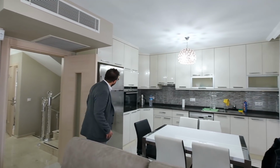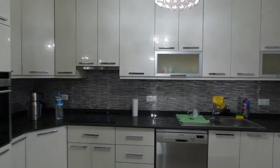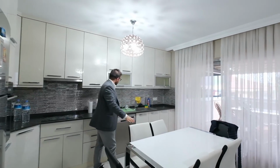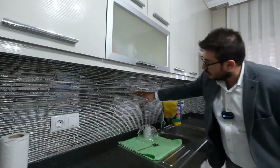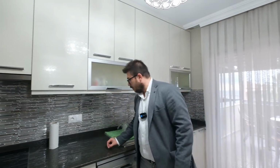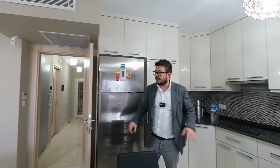The kitchen is fully equipped with fridge and oven, all in a nice color. Here there is a microwave. We have a dining table over here, and a dishwasher. They made a splash wall with a small ceramic line design. The countertop is another small mirror-designed marble, with an electric cooker over here and the aspirator. All the needs in your house are settled over here.